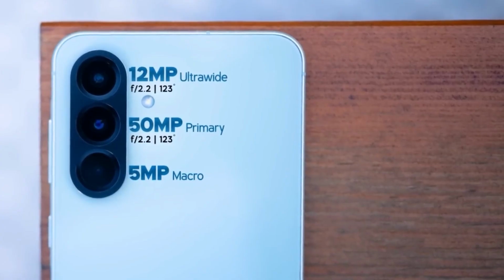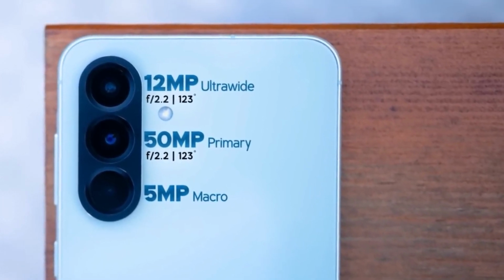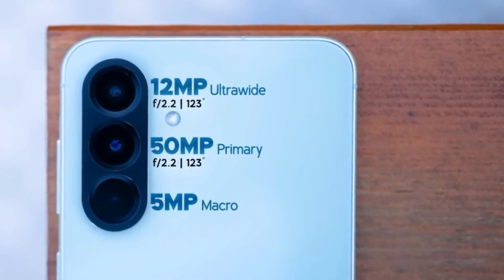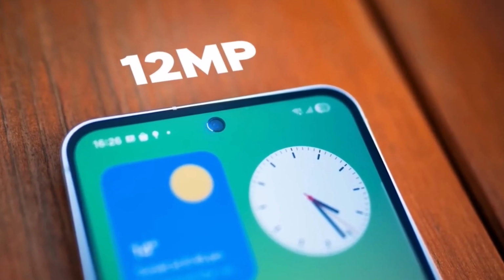The rear camera setup includes a 50-megapixel main sensor with OIS, which delivers sharp and detailed images, a 12-megapixel ultra-wide lens, which captures expansive scenes with minimal distortion, and a 5-megapixel macro lens, suitable for close-up photography. The 12-megapixel front camera offers clear selfies and supports 4K video recording.